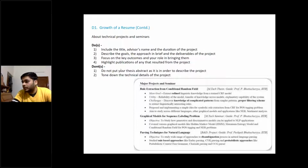So just a small example that's being given here on the slide. The person who has written this resume has really put it out in a great fashion, talking about the title, what was the guide, and what was the main goal, and what were the challenges that he or she had faced in the process, and what all implementation was done from their end. And you can see that follows for all the three projects that he or she undertook. So next slide, please.